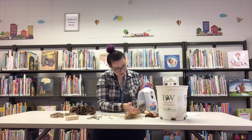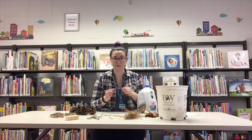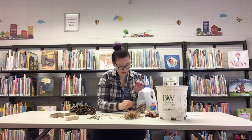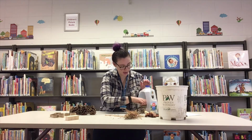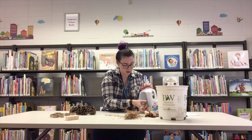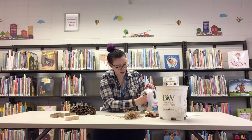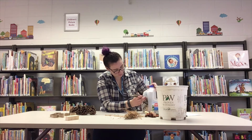And a lot of this stuff is just things that you can collect around your yard with help from your grown-ups. Or you might be able to go to the park and pick some fallen sticks up there. You just don't want to take anything off of a tree that's already living on it, because that's not good. But there's usually lots of things that have fallen that we can use.